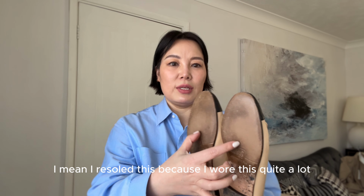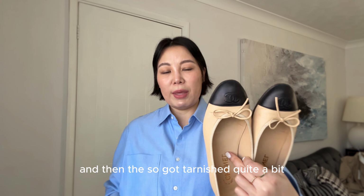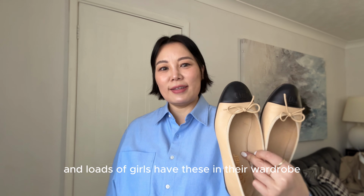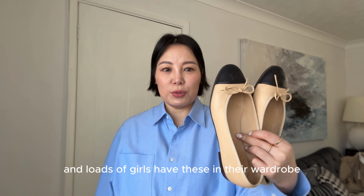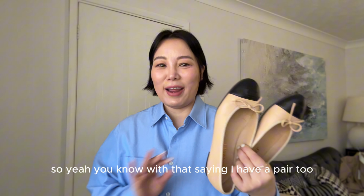I mean, I resold this because I wore this quite a lot, and then the sole got tarnished quite a bit. So yeah, this is quite essential, and loads of girls have these in their wardrobe. So yeah, you know, without saying, I have a pair too.